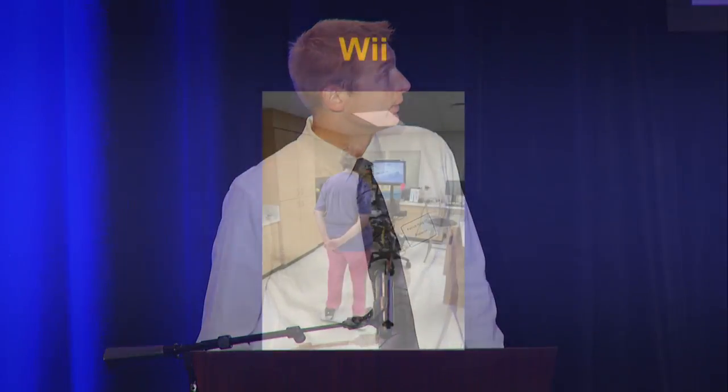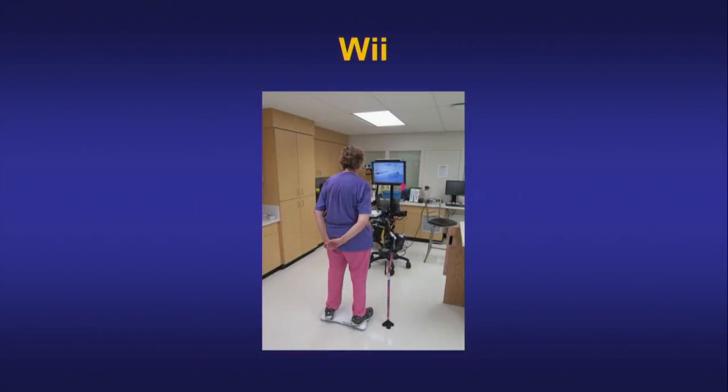The Nintendo Wii is a virtual reality-based gaming system that came out probably 10 to 12 years ago. In the grand scheme of things, it's relatively low price, $150 to $200 for the basic console plus whatever you're going to spend on games. What we're doing here is using a balance board, and we're interacting with the video game based on the patient's movements.